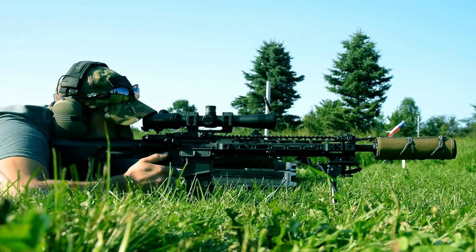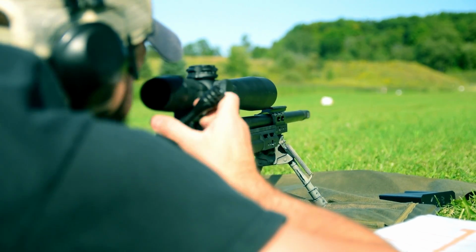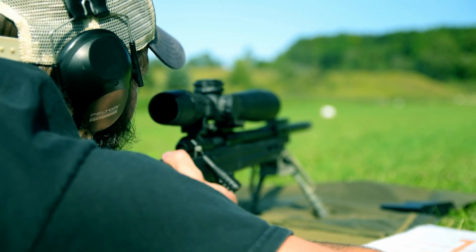Absolutely. Well, there's a lot that goes into it. We could be chatting here for a half hour about it, but more or less every barrel that we produce is a hand lapped match grade barrel. We make them for a variety of different platforms. So we've got the gas guns, the ARs, bolt guns, Savage, Remington prefits, Tikka prefits, a whole bunch of different options, as well as a lot of the classic vintage military platforms too.